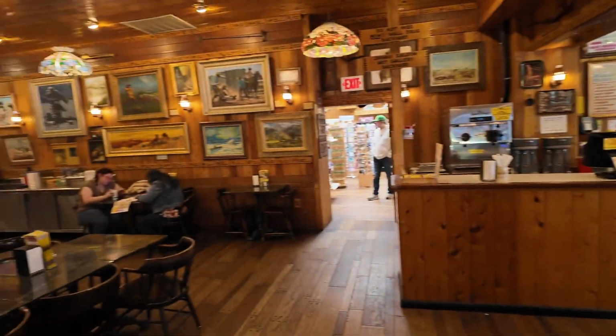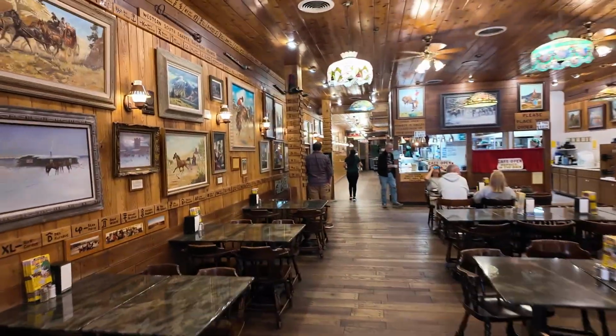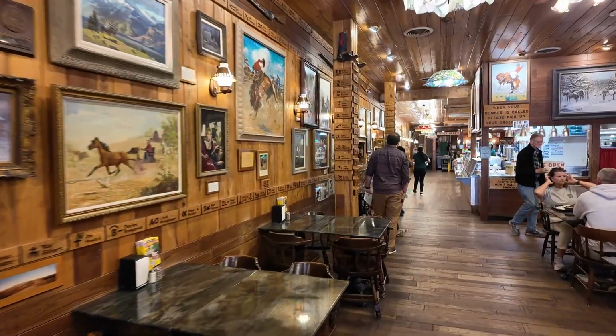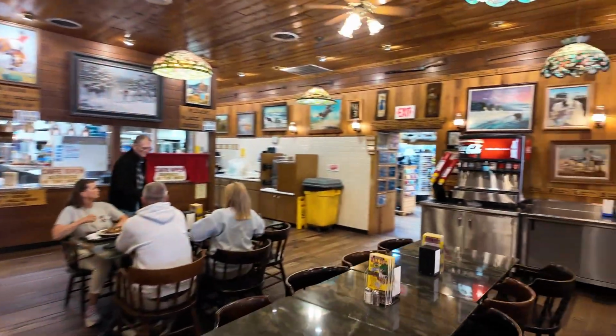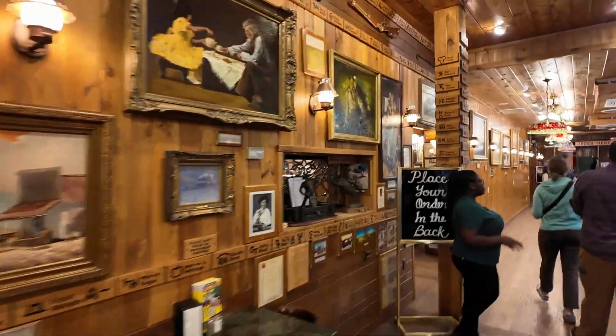If you go back this way, I'm just going to walk back so you can really see the whole place in one uninterrupted shot, because it's a really cool place, and it's really special. It just feels super old school, and I just love showing it off here.